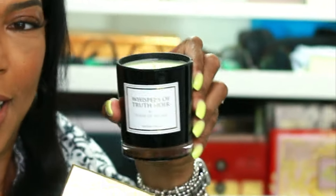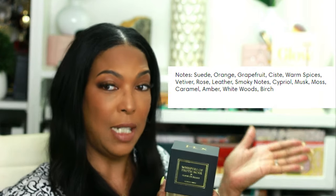Oh, this is a candle. Okay. She smells good too. But there she is right down there on the inside. She pops right out. And there she is. All right, what is this again? This is Whispers of Truth Noir. Very nice, very, very nice. Smells so good. I'm gonna find the notes for this candle and I'll list those right here. And then I got something else in this box.